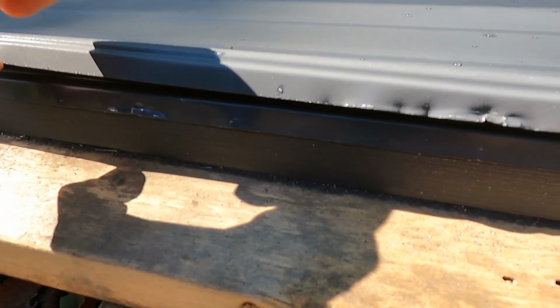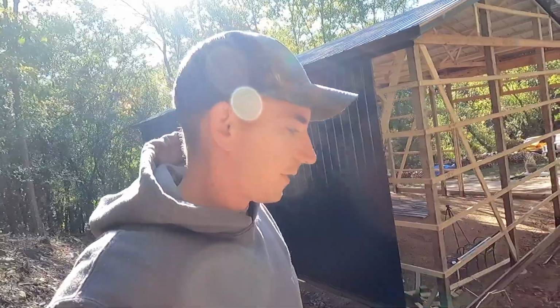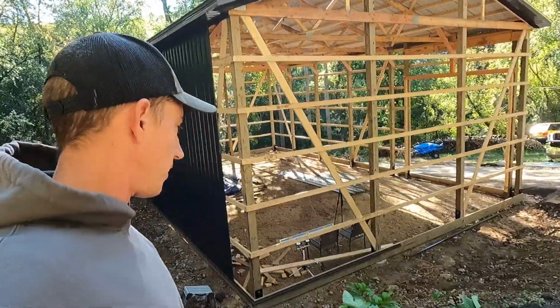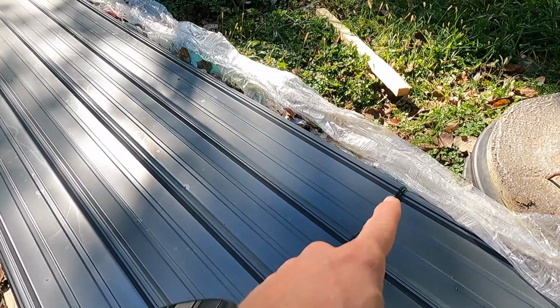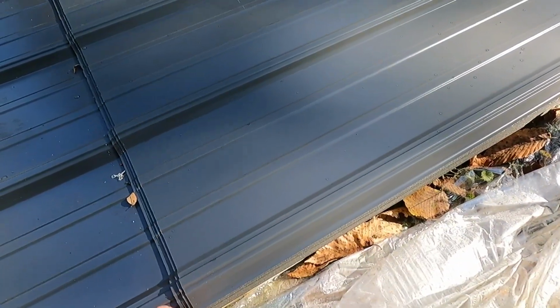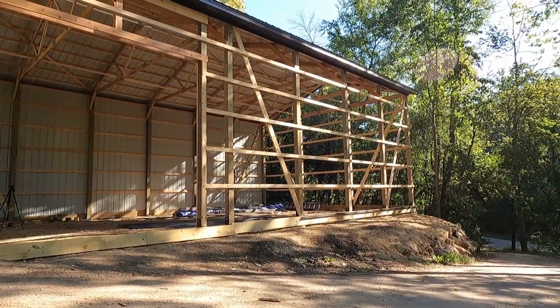The next few have a freaking messed up edge. So it looks like I gotta run back to Menards and see what we can do about that. I'm sure we'll have to order some more. If it was on that side of the panel, it wouldn't be a big deal, because this side of the panel gets overlapped and it would be covered up, but that is the overlap edge, so it'll be very noticeable. And I definitely don't want that on the front of the building.